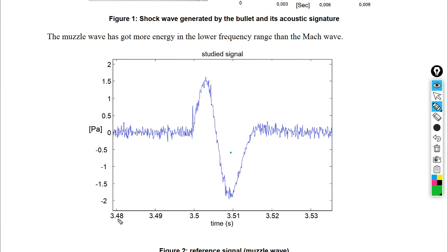So we go from 3.48 to 3.53, which is, let's see, from 48 to 53, that's 50 milliseconds. Okay, whereas up above, we were talking about tenths of a millisecond. So the muzzle wave is much wider. The distance from there to there is much wider. And because of that width, the frequency is lower. In other words, width determines frequency.